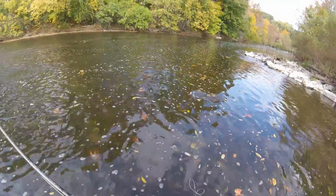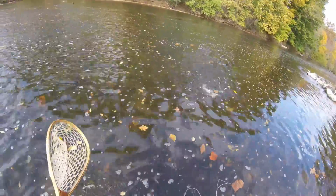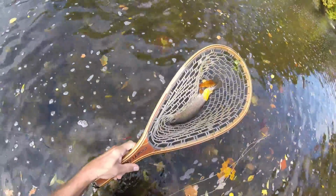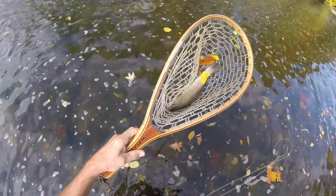Okay, picked up another one here. This is on the pheasant tail still. There we go. Nice rainbow. Good, 13 inches. Nice, fat, healthy looking.